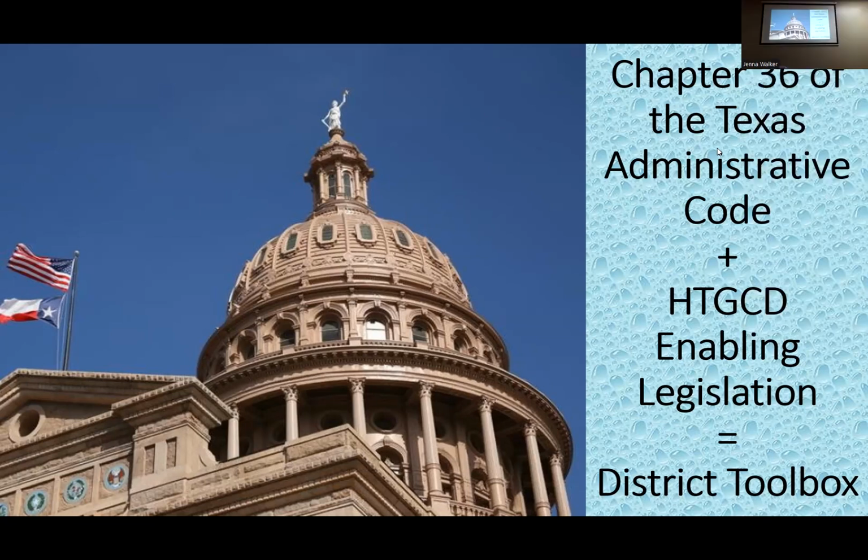Every district in the state, there's about 100 of them, was created by the legislature, and each one has its own enabling legislation. That's really where the rubber meets the road. The legislature decides which tools out of the Chapter 36 toolbox individual districts may utilize. So some districts have all of the authority that Chapter 36 authorizes, and they're over here, and they're usually funded by ad valorem taxes, and they have a lot of authority to regulate a lot of wells, including non-exempt wells and exempt wells.